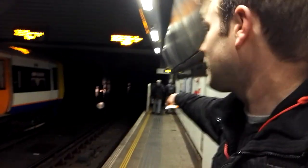Now you can actually see, if we go and have a look, you can see the lights in the tunnel. I don't know if the camera's going to pick that out. If I go right to the end of the platform, it might be a bit more obvious. So if we stand just down here, at the end of the platform, you can see the old Thames tunnel. You can see lights of another train. And there's one train just going into the opposite tunnel. There we go.